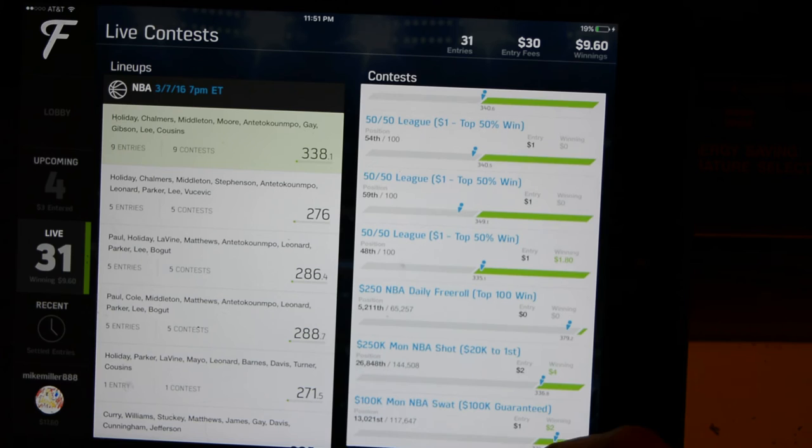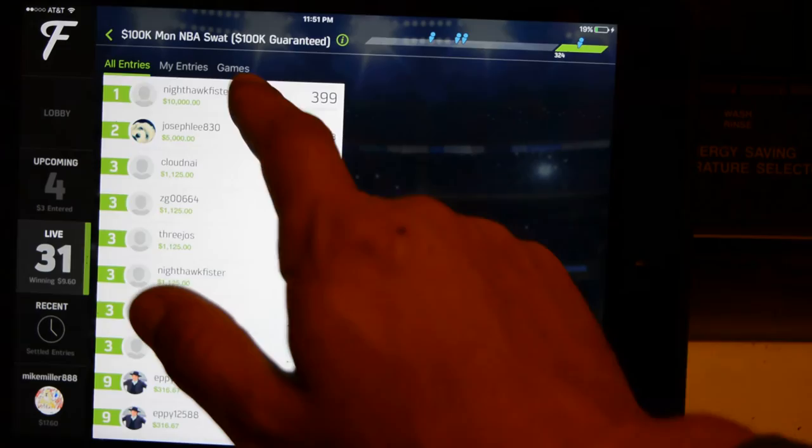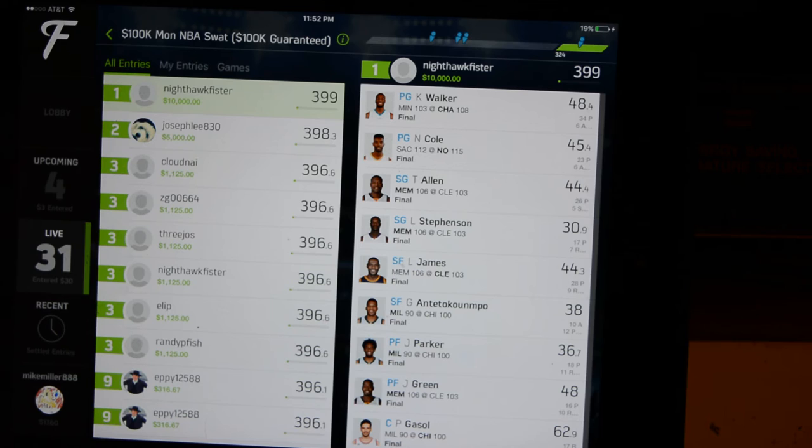Does anyone think that you should maybe enter 10 entries or 100 entries if you really are going to play some money for double up in the SWAT? What's going on down here, guys, is Nighthawk Fisher, yeah, he's got a great one. But you know what? I want you guys to go keep on running through all his entries. I did this. I researched it.